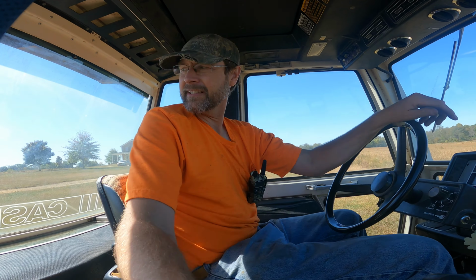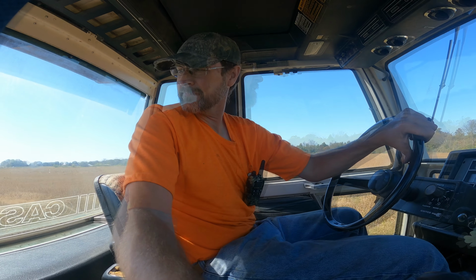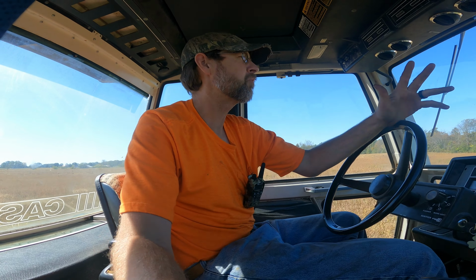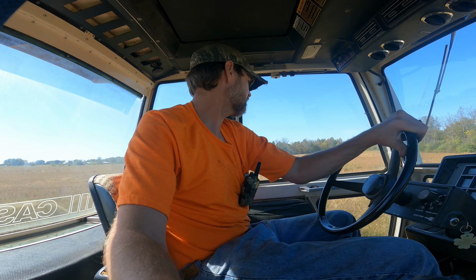Right now, though, we're trying to get the wheat ground disced, because it's the middle of October. We'd like to get the wheat ground disced and get the wheat planted and get that done. For people who don't know, we don't drill our wheat in. We'll have a company come out and spread it in, with a little starter fertilizer to go down with it, basically to kick it off.